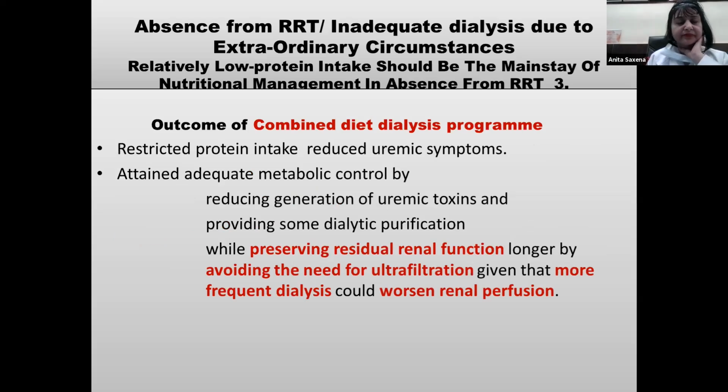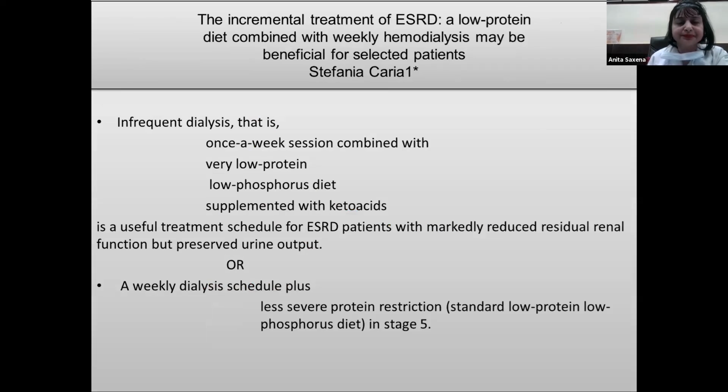With the restricted protein intake, uremic symptoms were reduced and the patients were able to attain adequate metabolic control by reducing generation of uremic toxins, providing some dialytic purification while preserving residual renal function longer by avoiding the need of ultrafiltration, that is renal ischemia, given that more frequent dialysis could worsen renal perfusion.